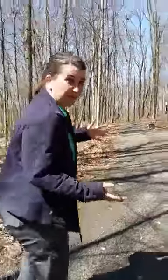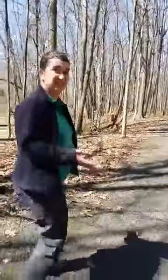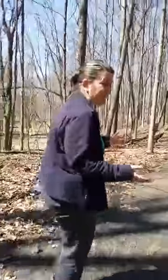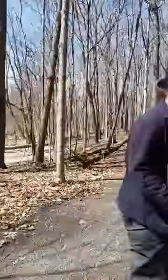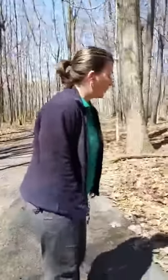So hopefully you've been able to hit some of the trails that we've been talking about. The weather looks nice for the next couple of days, getting into the 50s and 60s. So taking advantage of coming out to the park since most people can't go other places.